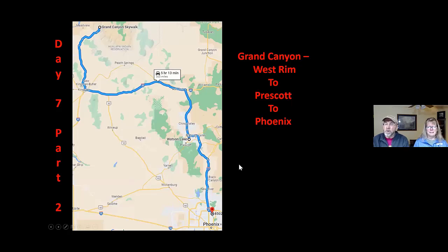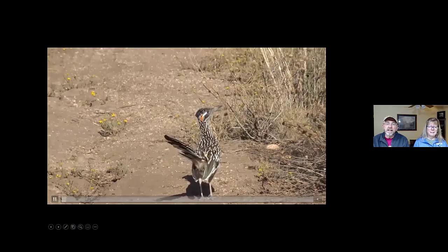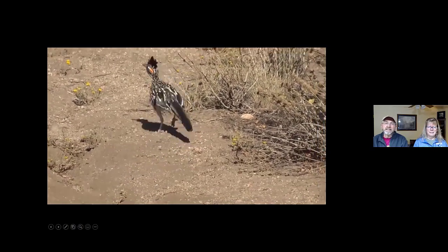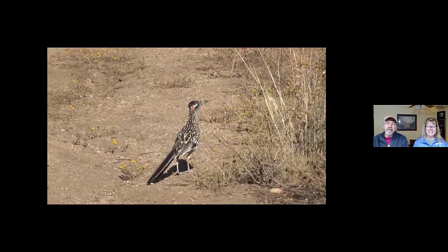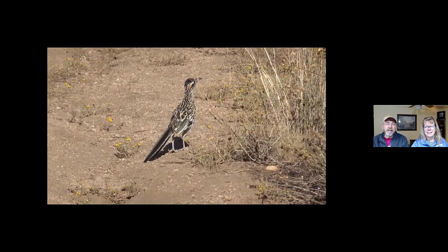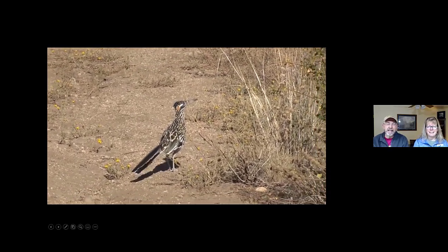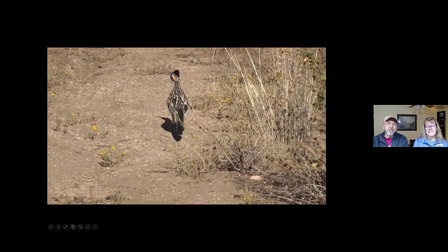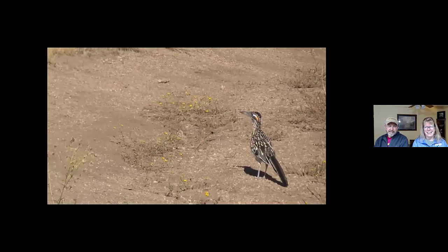But the really cool thing about it was we hiked around a reservoir, and then we saw this guy. This is a road runner. It was running ahead of us down the trail or trotting. And every time it stopped, it would lift its tail, and then it would start trotting again. And it was just really, really cool to see this guy. We hadn't seen a road runner close up before, and they're really, really pretty birds. So, okay. It was so fun.